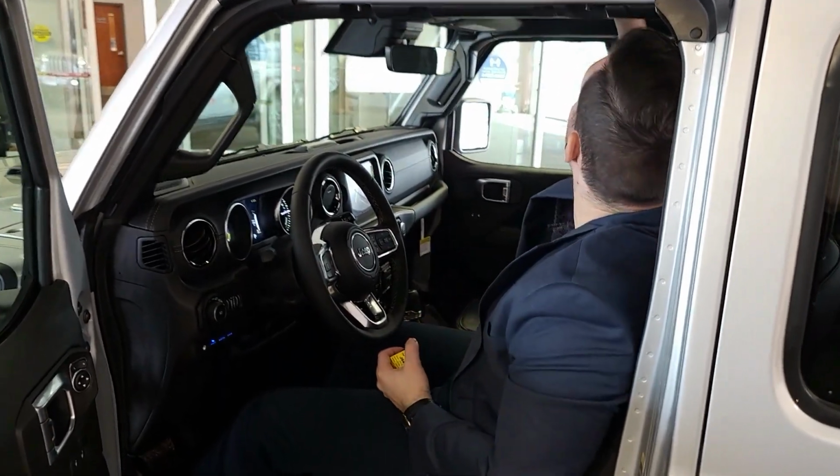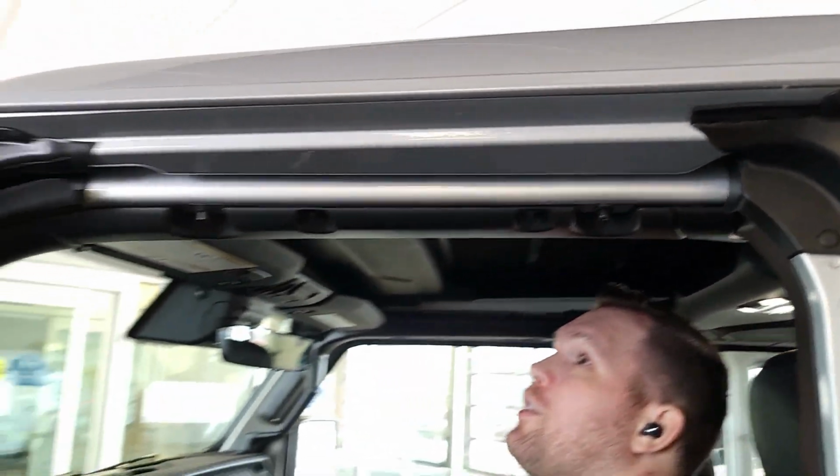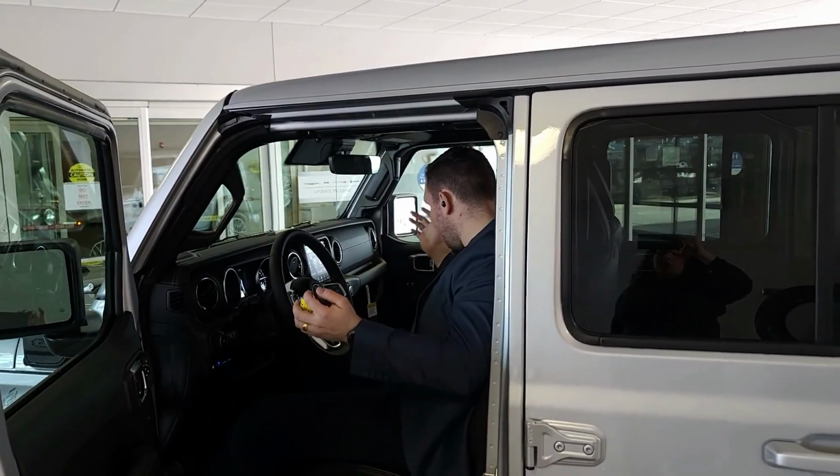And because of the bars, the protection metal bars right here, it's not like somebody can break into your roof by just cutting through it, like in the older days with just standard material rooftops, right? Pretty cool and easy. Other than that, that's pretty much it, guys.